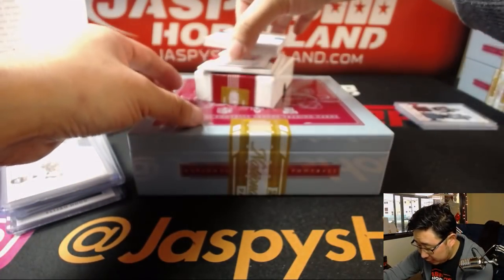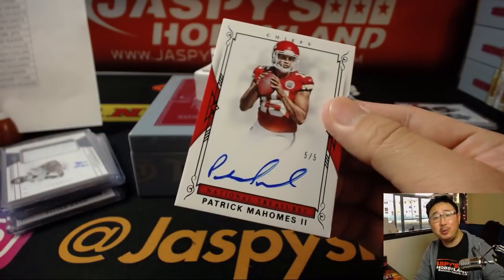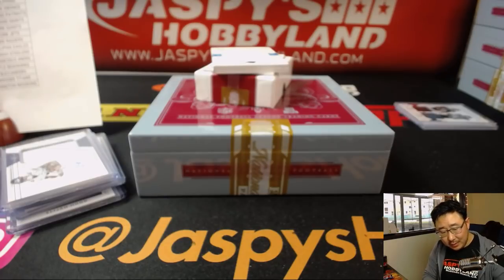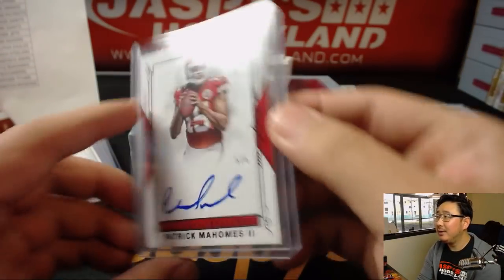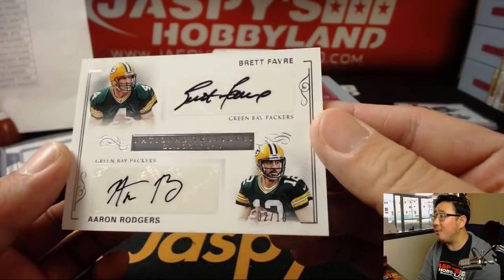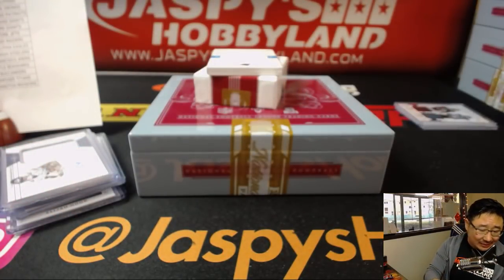Let's get the two cards underneath first. Wow. 5 out of 5, Patrick Mahomes, another one. On card auto for Boombox and the Kansas City Chiefs. Rolling with my homies, Patrick, my homies. Nice. All right, what's underneath here? Dual autograph, Brett Favre, Aaron Rodgers, 2 out of 10. Wow. Jason Lauder with the Packers.